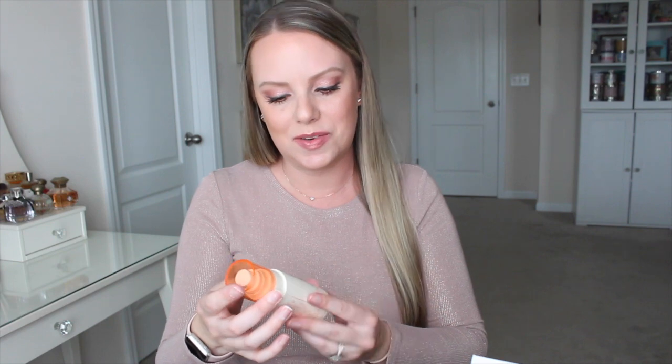Let's see what the packaging looks like. Really, really cute box though. Oh, this is cute. Orange, you know, with the spring. I'm just into it right now. A very light, I want to say citrus, but it's just fresh. Just a really light, fresh scent. And the packaging design is different from any setting sprays that I've had before.